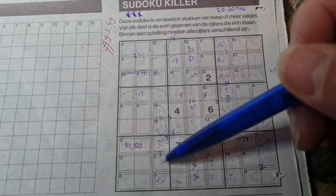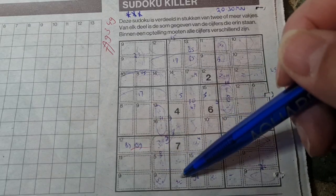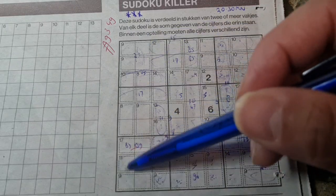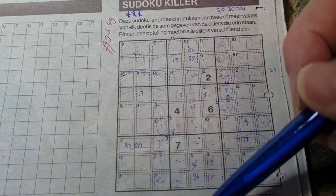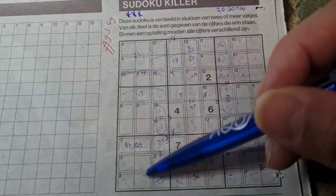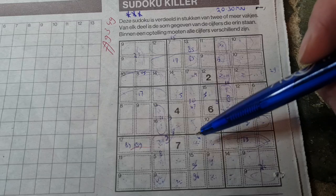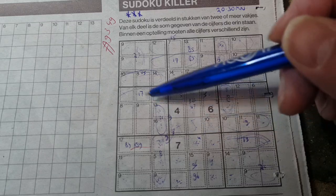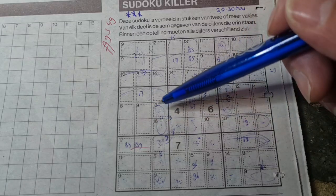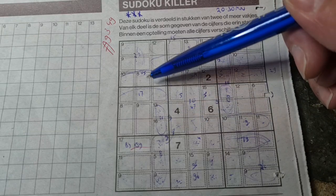Here can be 7. Can it be 7? 7 and 2. Could be 7 here. 7 and 4. 7 and 2. Seventeen, 11, 8 and 9. Can I place the 1 here?